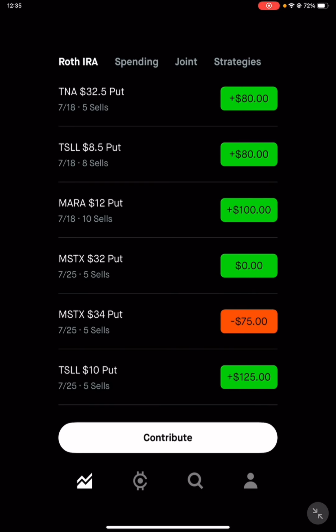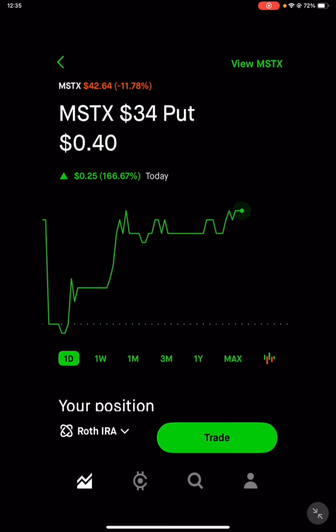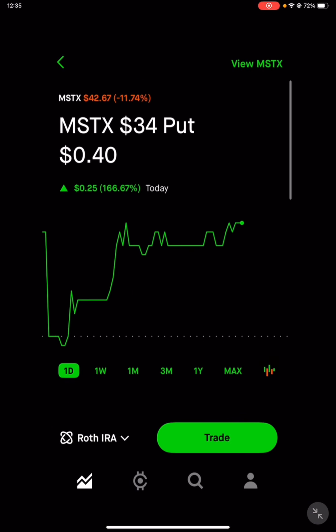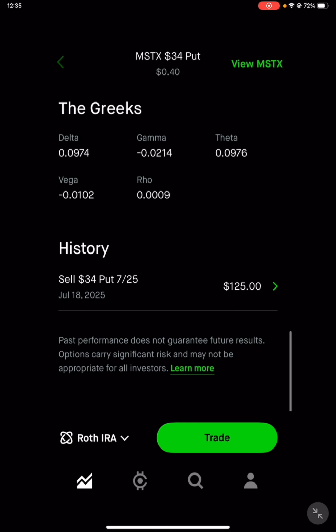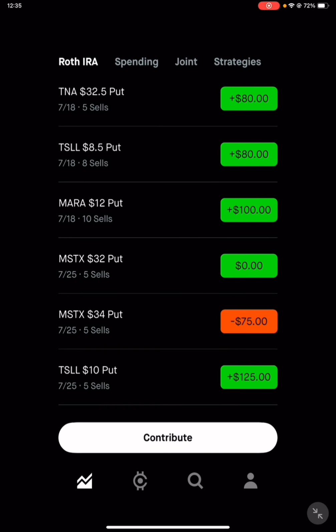So we sold 5 at the 32. We sold 5 at the 34. Stock's currently down 11.74%, and we got paid $125 on this one. So there was almost $300 right there just between those two plays. Obviously, a lot of capital at stake there. But yeah, those are the 2 plays on MSTX going into next week.